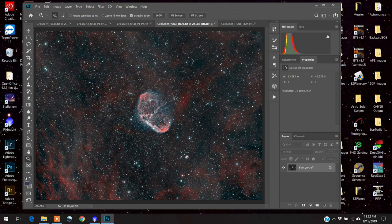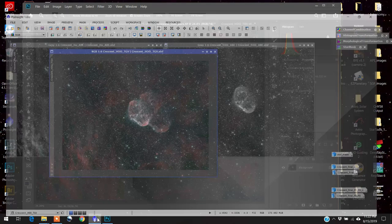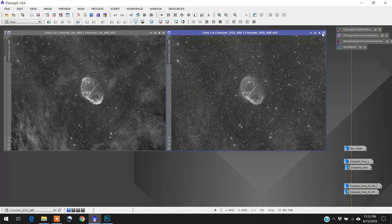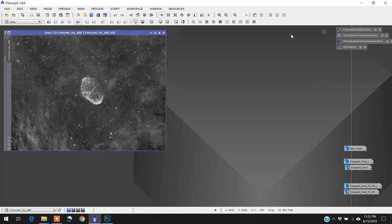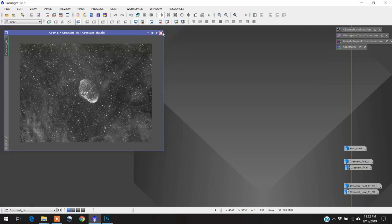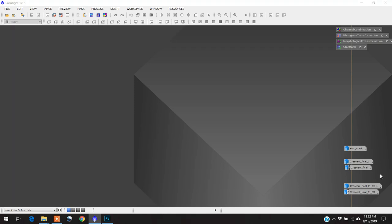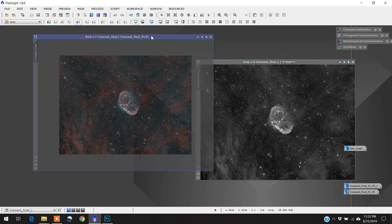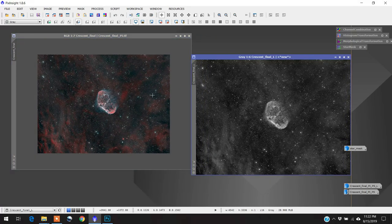And then I went back into PixInsight. So I took that image and went back into PixInsight. Let me close some of these other ones out. I'm not going to go through everything I did, but just some of the highlights. I took that image and I made a luminosity mask, and I did some tweaking with the background. I actually did another TGV noise reduction in here.